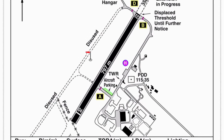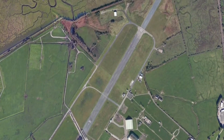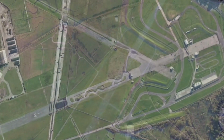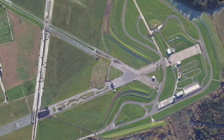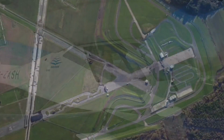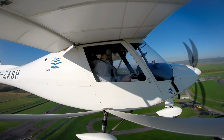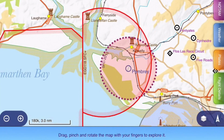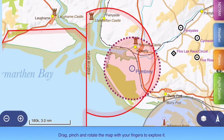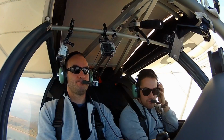The runway's quite short, less than 800 metres, but it's surrounded by beautiful scenery of the estuary and the coastline, which is next to Pembrey Country Park. Then we've got runway 04, which is right next to the race circuit, which is kind of fun to fly over as well. Pembrey is quite difficult to fly into Monday to Friday because it's right in the middle of a danger area, Delta 118, and it's just a few hundred metres away from the bombing range. So the weekend's a great time to fly in.